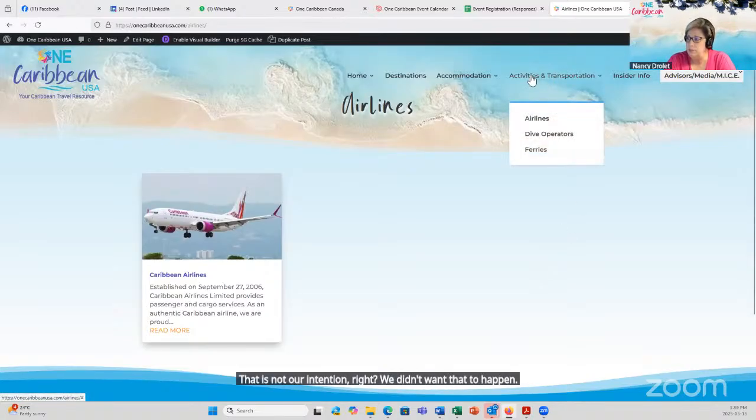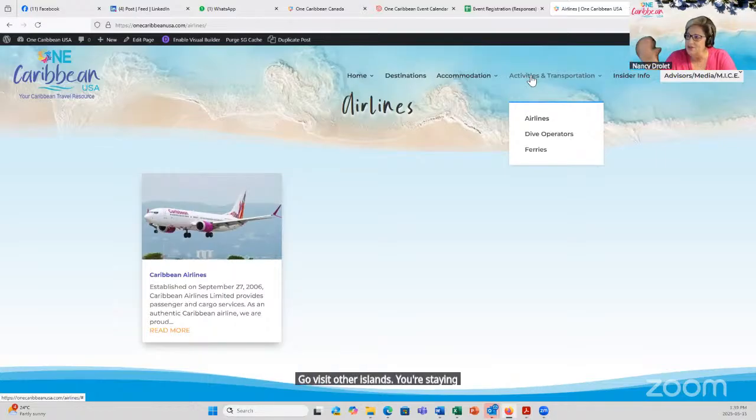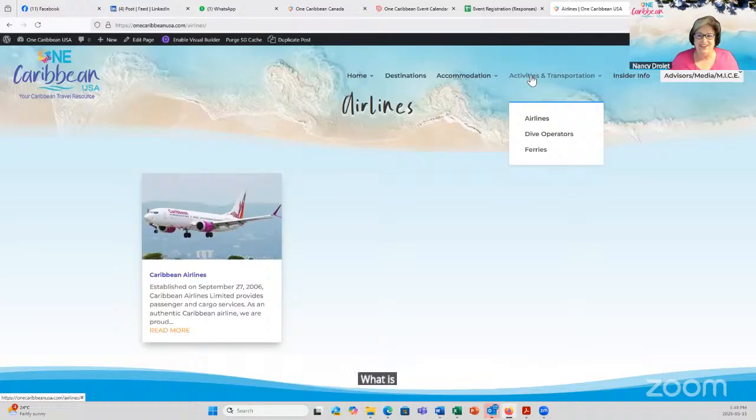But what we want to put under the airline section is we want to highlight the inter-island airlines. That's what we're going to be focusing on in 2025 so that people can island hop. And what we wanted to do with the map and with the myriad of destinations is say, go visit other islands. You're staying on this island. There's one over there that you could get to either by ferry or by an inter-island carrier. What is that inter-island carrier? That's what we want to develop in this particular area.